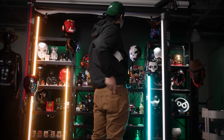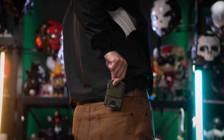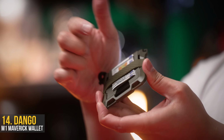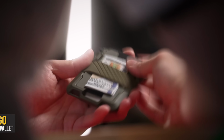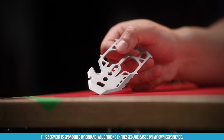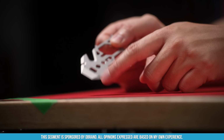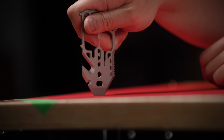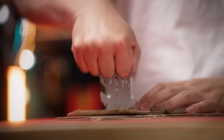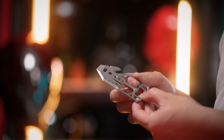Wallets generally do one thing, carry your cash and cards. But we needed something that could do more for this functional collection, and that's where Dango comes in with their M1 series, because they've got this, an integrated multi-tool, the MT-04. Even the names sound freaking cool. Oh, and when I say multi, I mean multi. Sharp edges to cut, but also doubling as pry bars, and there's even a usable saw on the opposite end.